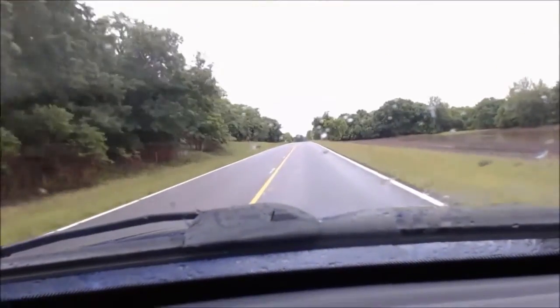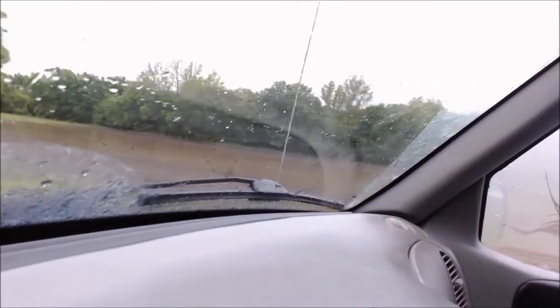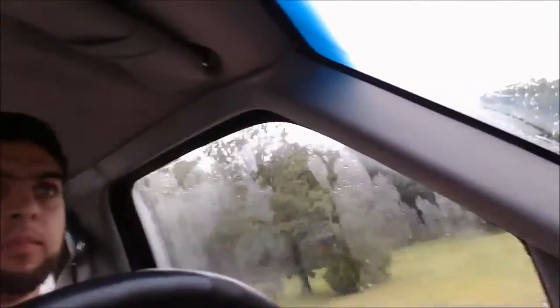But anyway, I take a different way back than I do going down usually, and it's pretty sweet down here. Hills and wooded areas, but you can see these fields over here, how much water's in them. Hey, as long as I make it home safe, that's all I care about.